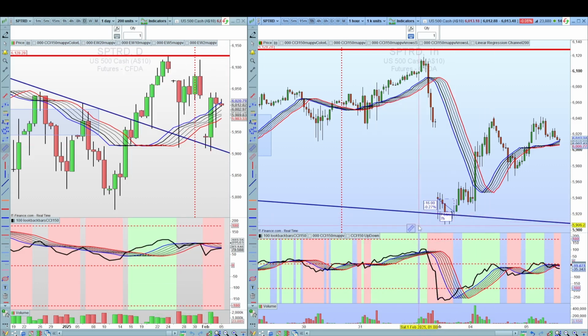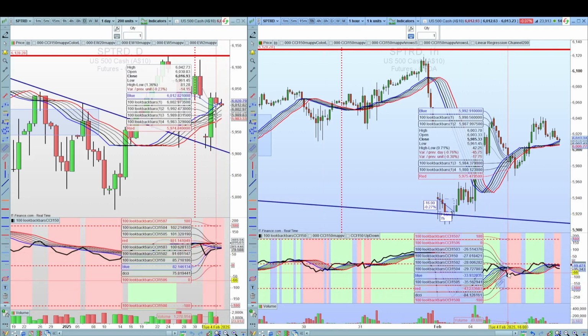So that would have gained you 0.27% in 7 hours of trade. A very small trade, but nonetheless a profitable one. You would have avoided going long during this period because remember, we're going short in the direction of the daily. And you would have entered the next short entry.